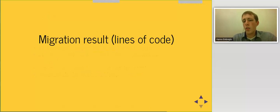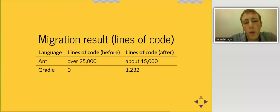Well, in lines of code, this is a summary. We had over 25,000 lines of code before we started, and there was about 15,000 lines of code that was used so little that we didn't migrate them straight away. Of course, we will do this in a later stage. Eventually we'll do it, but right now we've got some other priorities in our project and we need to get the functionality done.